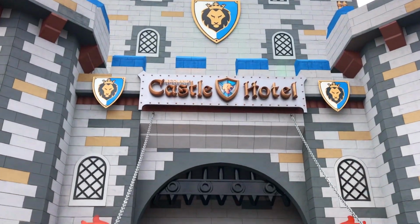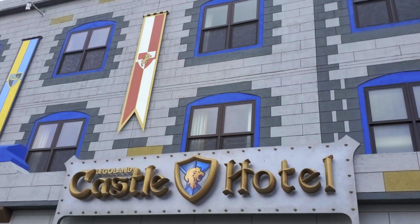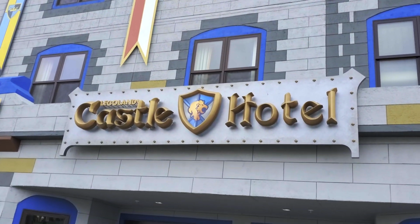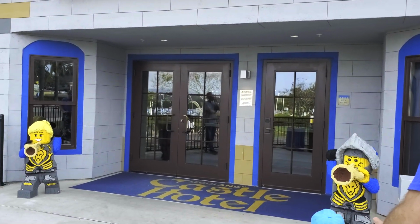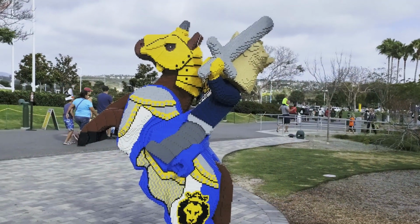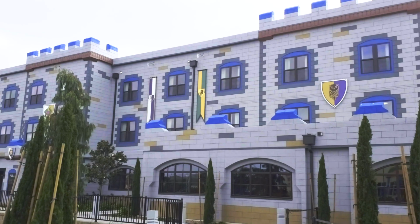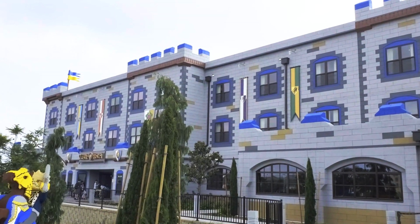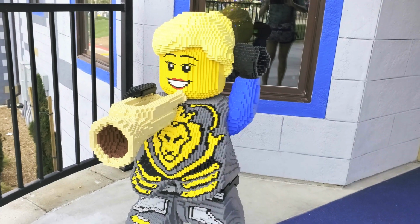This is the front entrance to the Castle Hotel. And here is the back entrance of the hotel, which is right next to the main entrance of Legoland California theme park. The hotel has Lego decorations throughout. There are 250 rooms, and they all have a Lego castle theme. Every Lego brick in the hotel tells the story of kingdoms from faraway lands.